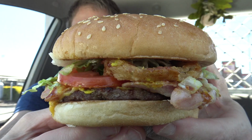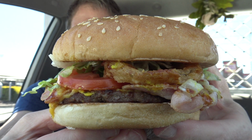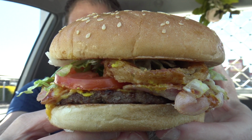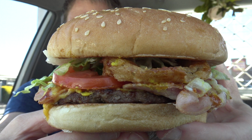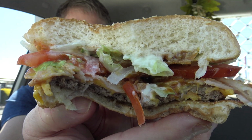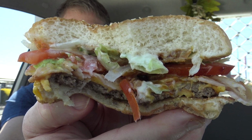Not too bad. I'm not really getting any taste of the bacon on there though. And I'm getting the crunch from the onion rings, but I'm not getting any onion ring flavour on it. But it's still tasting pretty good. I am getting a slight taste of the barbecue sauce and mustard with that mayo, but it's kind of juicy enough, but at the same time, it's still a little bit dry. But that won't deter me. I'll keep pressing on.